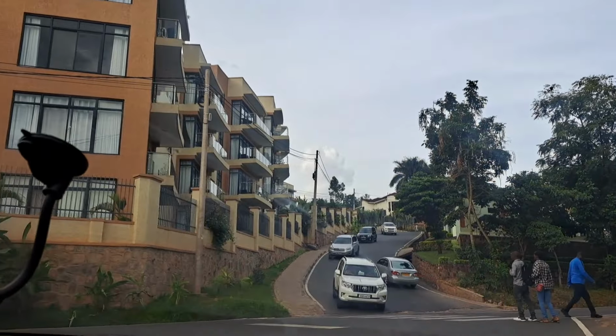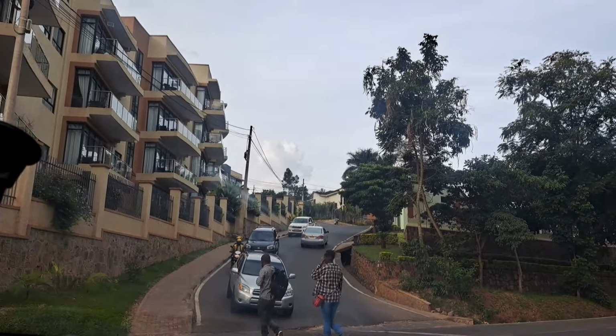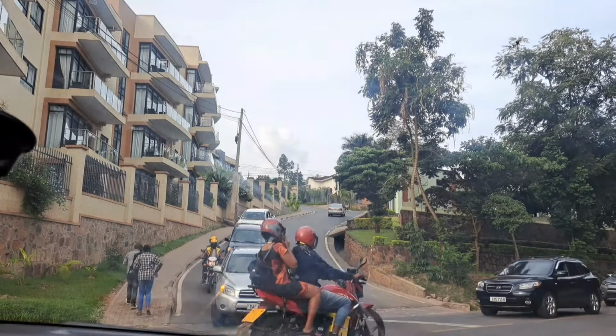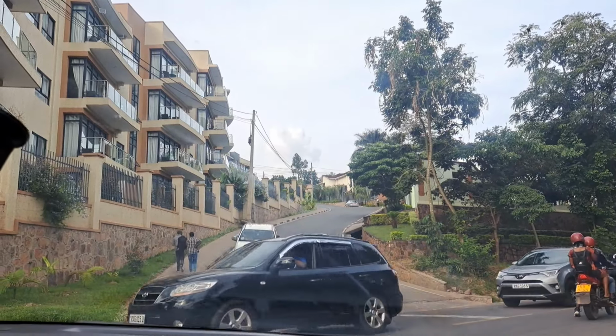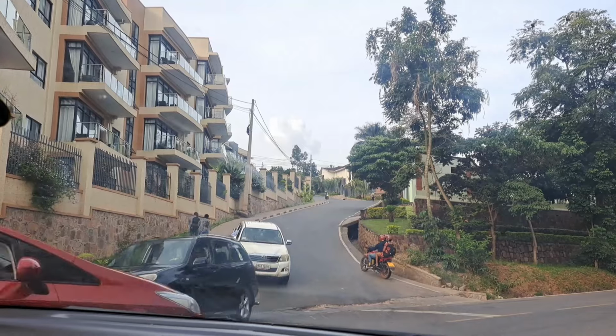Oh man, guys, you need to visit this neighborhood. There are people building apartments here in Kigali, and they're not so good with the current development. So visit this neighborhood to have an idea of what you want to build on your land, on your piece of land.